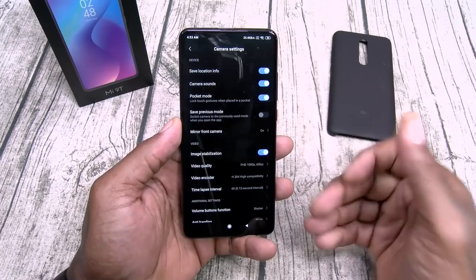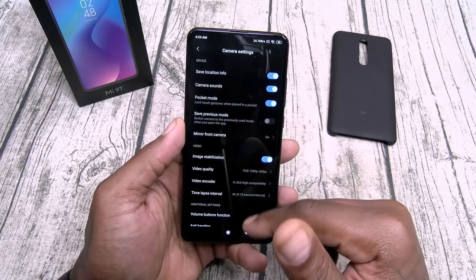All right, now you got image stabilization, but again, it's not optical, so you'll see the video quality for yourself. Matter of fact, enough talk, check this out.